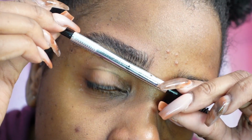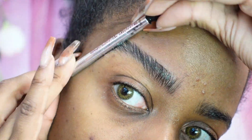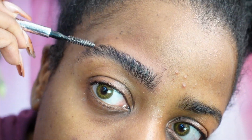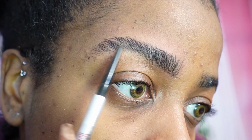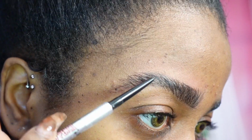Use the body of the pencil to press on your brows to give it a lamination look. Use your brow pencil and start carving your brows to the shape of how you laid the hairs. Start filling and shading, but not too heavy and not too harsh.